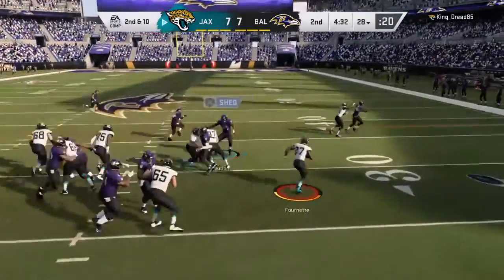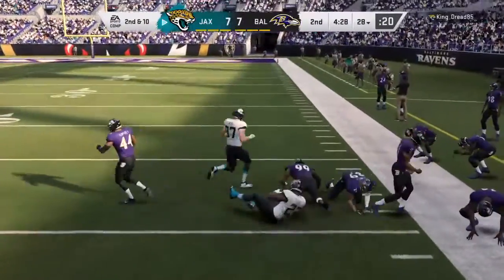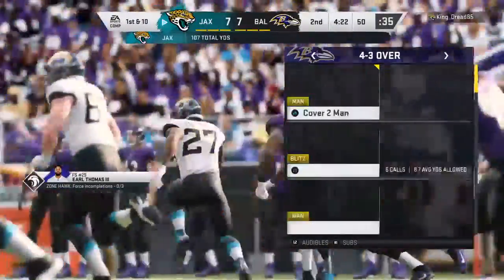They'll try the right side here with Fournette. He'll have a first down past the 40. And finally brought down right at the midfield stripe. 22 yards there, a first down.